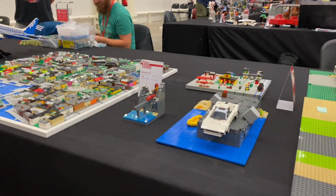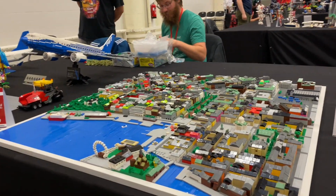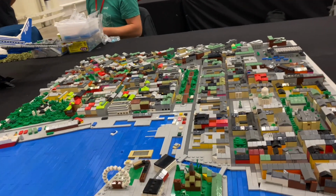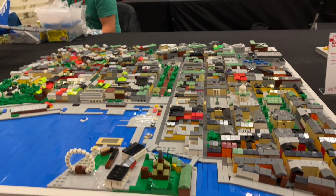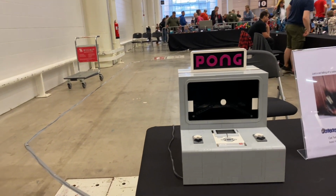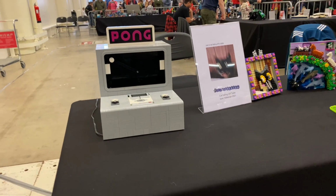Then we can see another LEGO City here with, they say, a LEGO Friends one. And then we have this, I believe, I have read about this model. It's really great. It's actually the whole of Oulu in LEGO minifigure-scale buildings, I believe. And then we have this Pong machine, which is really nice. I love the EV3 mechanics there.